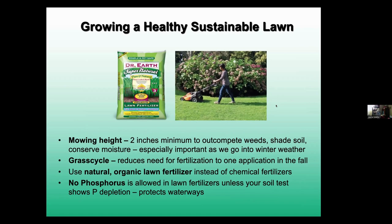Use a natural organic lawn fertilizer. And what I mean by that is something that isn't made from chemicals, but is made from things that you would recognize. It might say bat guano on it, or it would say cottonseed meal in a fertilizer. So there are different sources of ingredients that go into lawn fertilizers that you want to be able to recognize. Then you know that you're putting materials from rocks and plants on the lawn, and it's going to be slower to release into the soil.